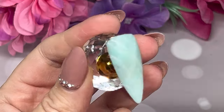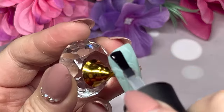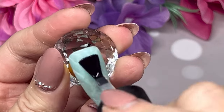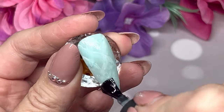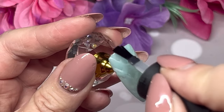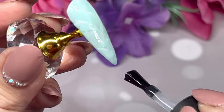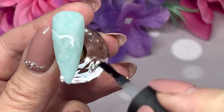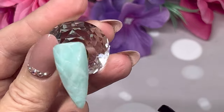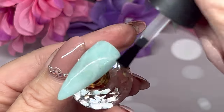Now I'm ready to apply that top coat. I remove the dust, and this nail is so pretty. Like I said, you might see a little bit of yellowness from the stand below it, but if I didn't have it on the stand and I had it on a client's nails or my nails, it would be really nice and you wouldn't notice any of that. It's just because that stand is a really bright gold under there, but it's such a pretty nail.